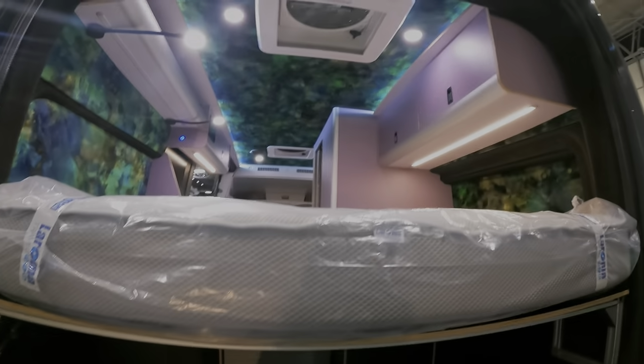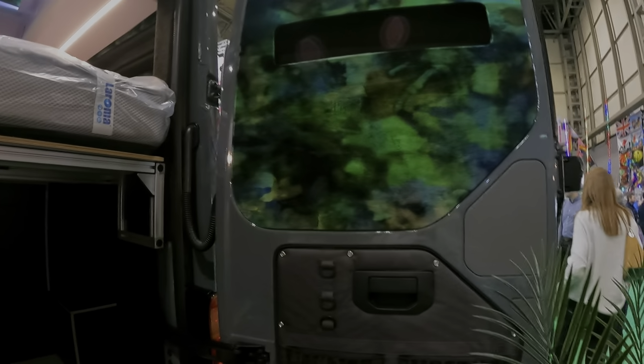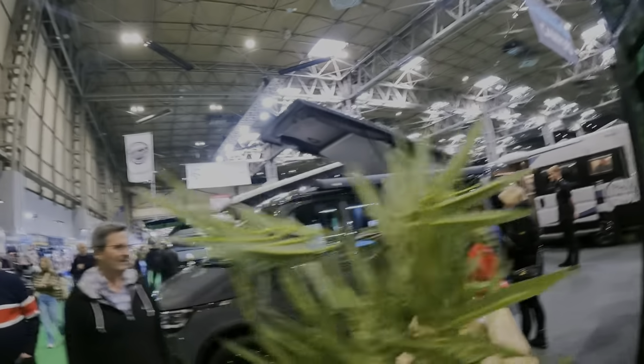Look at all the green. Different finish, isn't it? Loads of storage in the door, that's a good idea, isn't it? Yeah, that looks like storage. In the doors. Is that pink? Yeah, I think so.